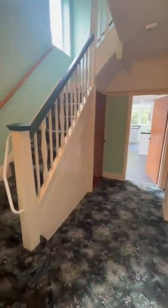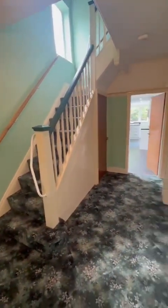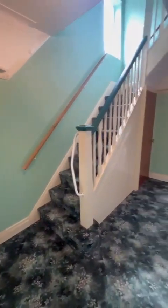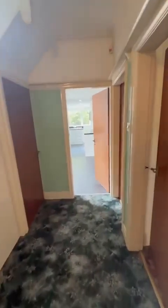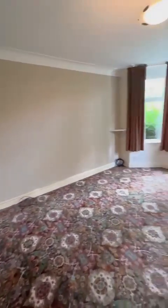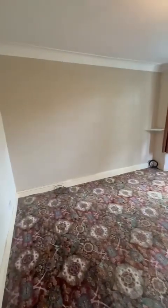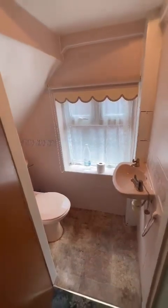This property would be ideal for someone who's looking to take on a project and would relish the chance to modernise a property in one of the most popular roads in the area. From the hall on your right, we enter into this bay-fronted lounge, which as you can see is a good size. Then also accessed from the hallway is a downstairs toilet.